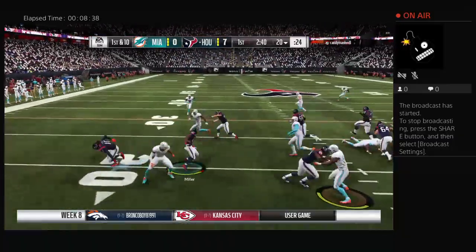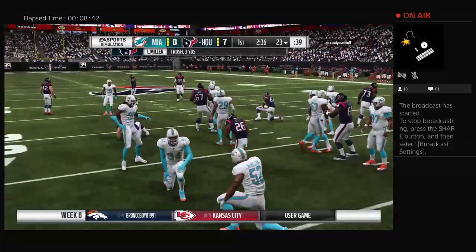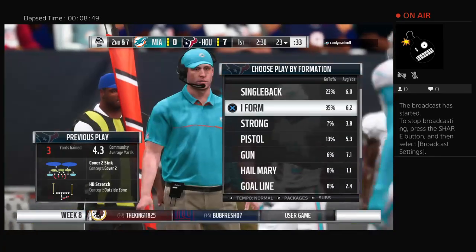On the ground, this is Lamar Miller. He'll get about 3 as he's taken down at the 23. What's the old expression, 3 yards in a cloud of dust? In this case, it's dust-covered pellets.